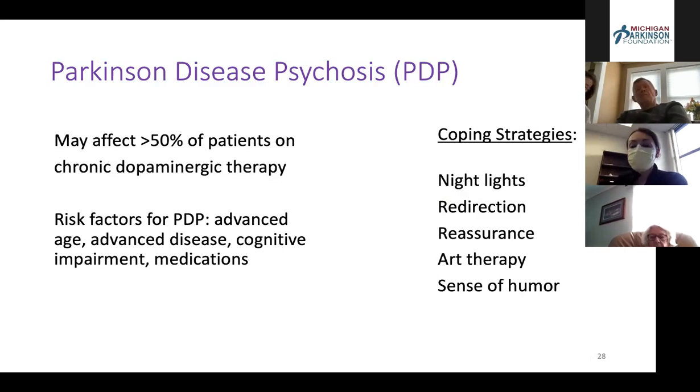As far as coping strategies, you'd be surprised at how many people will say, yeah, okay, so I have some hallucinations, but they don't bother me, or they're pleasant. A lot of people will report seeing things like bunnies or cats or small children, but they're pleasant, they keep them company, they're not bothersome or scary, they don't feel threatened, and the insight is there, meaning my patient can tell me, yes, I know it's not real, it's not hurting anything. So oftentimes people have a sense of humor about it.